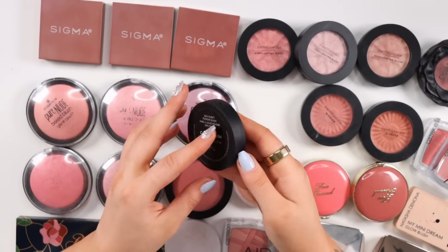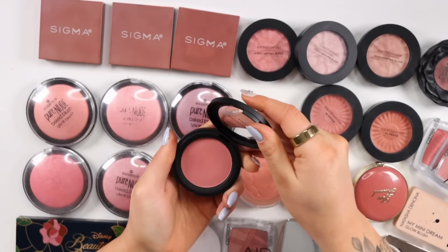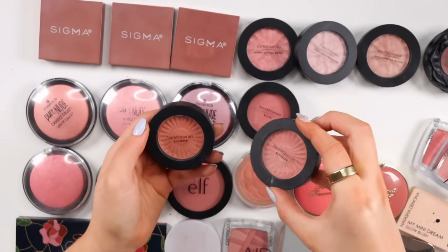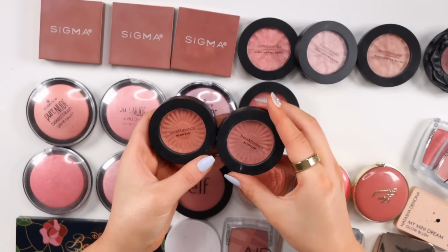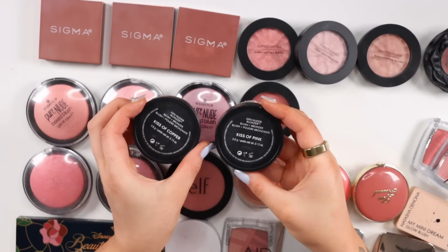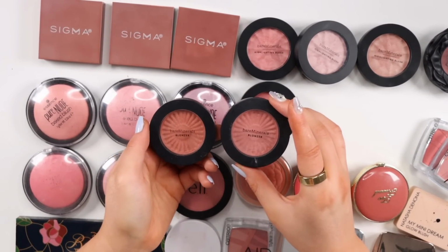And I have one matte Bare Minerals blush in the shade Call My Blush. This was sent to me recently and I kept it, again because it's kind of a matte blush. And then I have 2 of the Bare Minerals bronzers, which are so beautiful in the summer when you just want that super bronzed, sun-kissed look. I have Kiss of Copper and Kiss of Pink. Kiss of Pink is definitely my most used out of these 2.